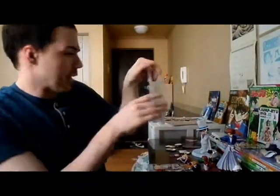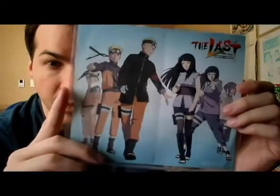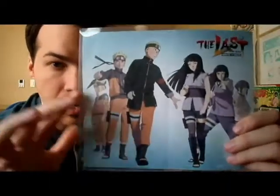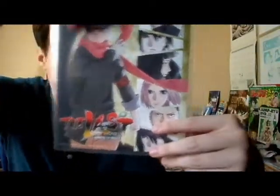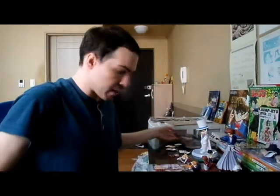My Naruto the Last. This is a thing that came with my novel. Naruto the Last, the novel by Kodaichi. So really cool. And it's got some Naruhina here, you can see, and then here's the other side, the poster. Okay, moving on. I think that's all my Naruto stuff.